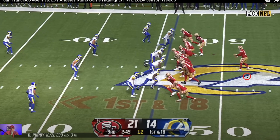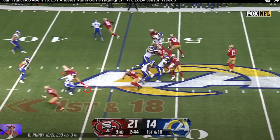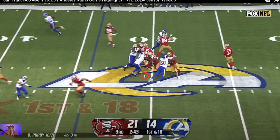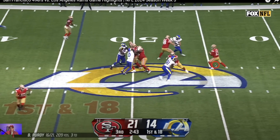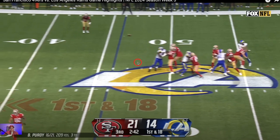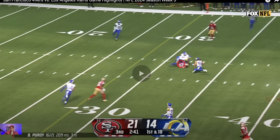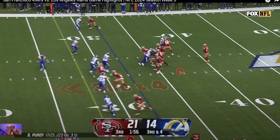All right, we get to this 1st and 18. It's Jauan freaking Jennings again. This is more so a really, really good throw by Brock Purdy, and once again, good protection from the Rams. Brock steps up into this pocket and throws a strike here in between two defenders. Look at that ball location. Look at that catch.